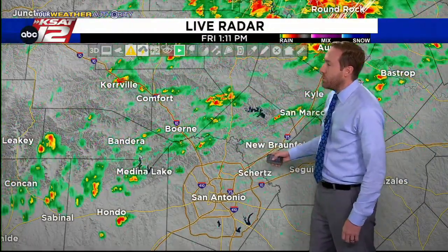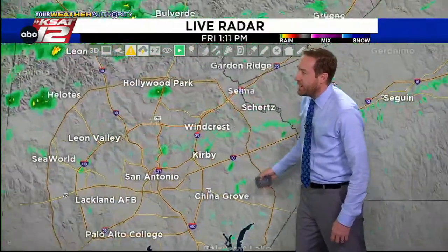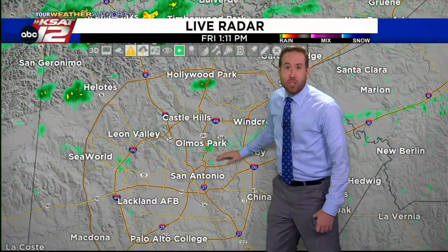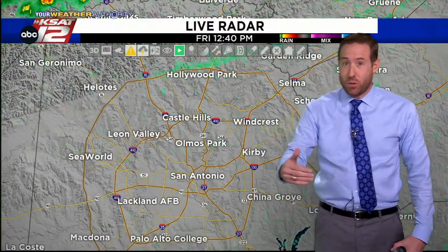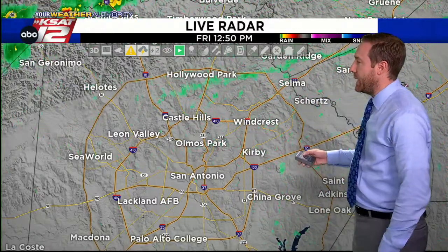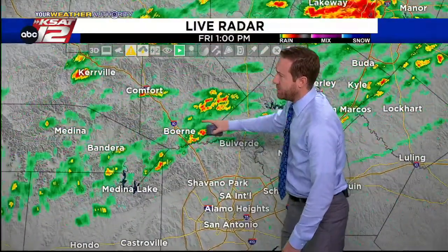And what we'll do is zoom in a little bit closer to where this front is located right now. Earlier, if you're watching this on the news show, it was crossing 1604. Well, just within the last 10 minutes, it has made it almost to downtown. So this thing is moving. And just because it moves through doesn't mean you didn't get any rain out of it, because most of the rain, as we were just saying, is really behind this front. And that's where the bulk of the activity has been.